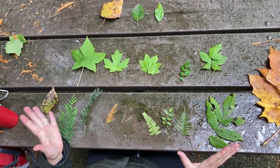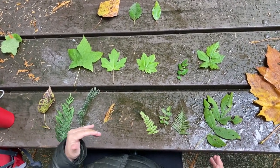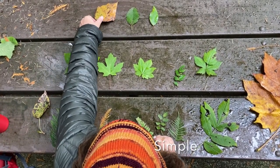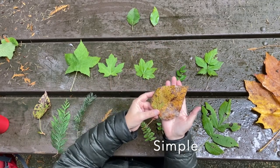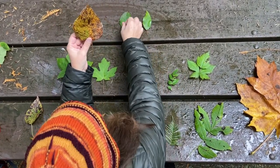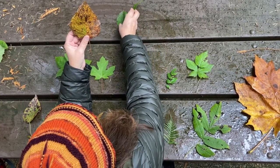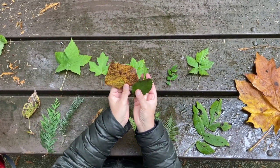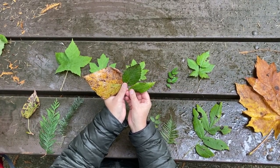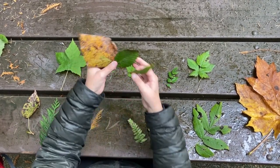Look at all the leaves we found. We found leaves that are simple, that look like that. They're just one leaf attached to branches. All three of these leaves are called a simple leaf. Just one.